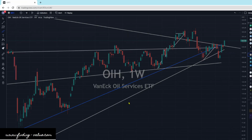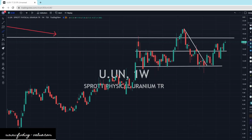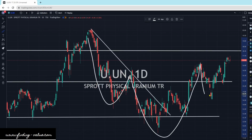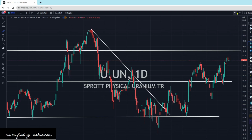Uranium, I think this is a day delayed. This is the future pricing of uranium. It's looking fantastic for a move higher. Looking really good. Sprott Physical Uranium Trust is just moving sideways. Still looks good. Nothing broken. And I think it's an inverted head and shoulders that could be playing out, and we're at that neckline right now trying to break. So that looks really good from that perspective.